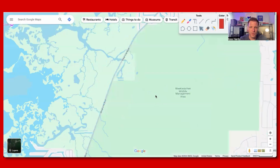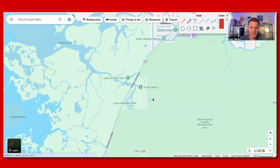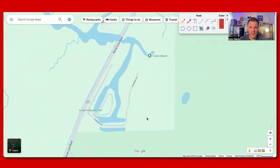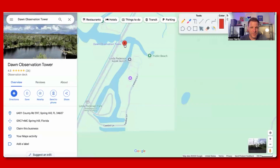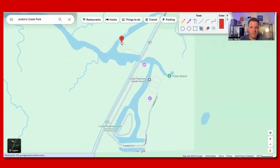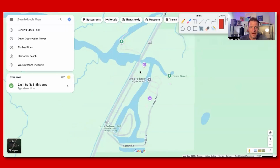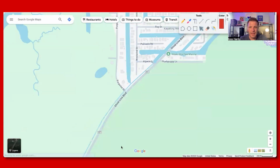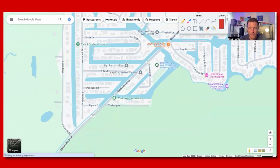Heading a little bit further north along Shoreline Boulevard, you're going to see some stuff here. So Linda Pedersen Park. This is where we've taken the kids to go fishing a couple of times. They actually have a really cool observation tower here as well. In fact, here it is, where you get really, really gorgeous views of the land around. There's a little fishing pier out here on Jenkins Creek. There's also a kayak launch here, so you can launch your kayak. And then heading just a little bit further north again is where you're going to get to Rogers Park.